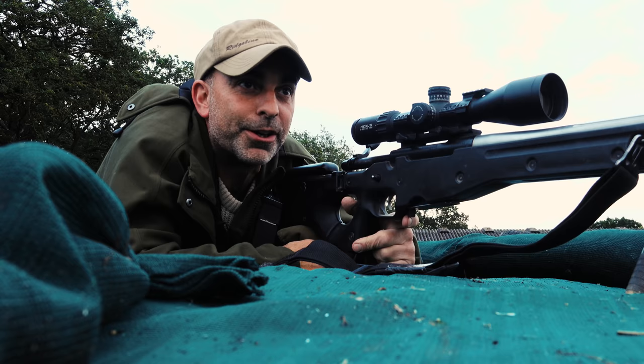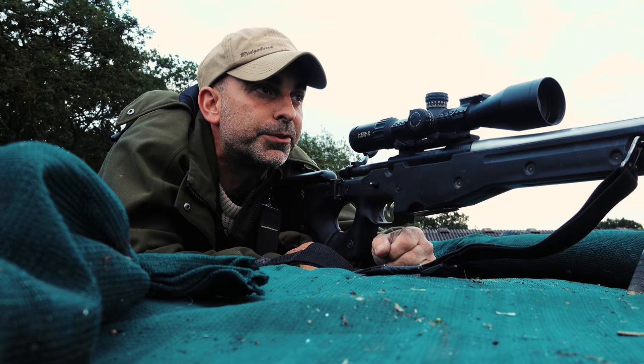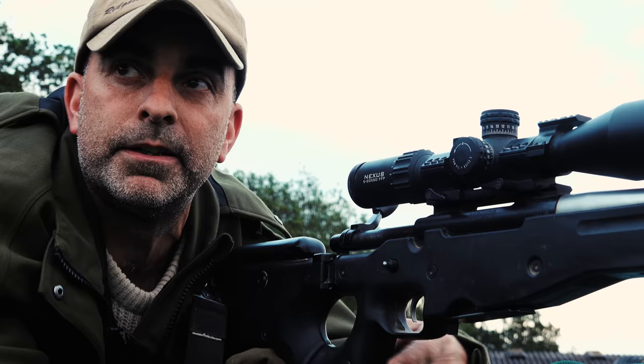Well, that was a good start. That one was just over 200 yards, and I only put about half a mil of adjustment on there, but I just wanted to make sure I drilled it exactly where I wanted it, and it's gone down lovely, so very pleased with that.